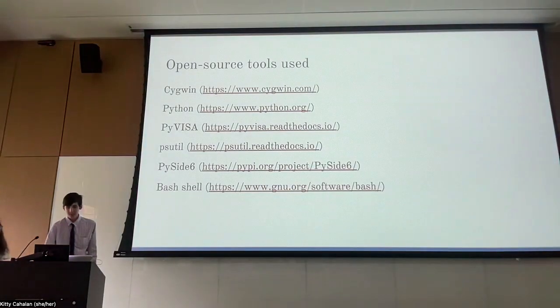One more thing, but open source tools that we used include Cygwin, Python, PyVISA, PSP tool, PySide6, and then Bash shell. Just wanted to give a shout out to that.